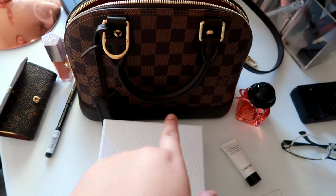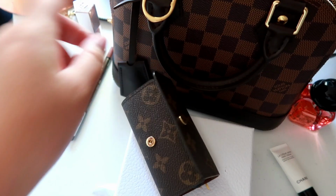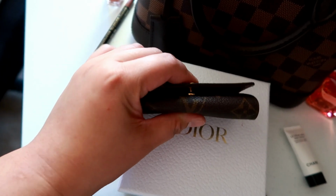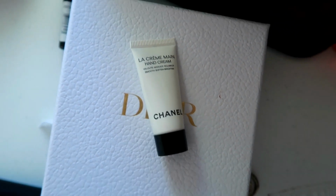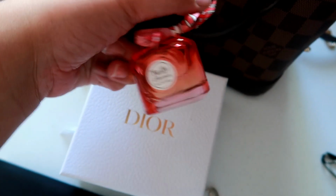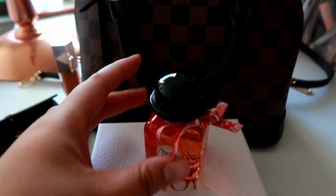So today I'm gonna use my Alma BB from Louis Vuitton, and I have my 4-key holder here as well from Louis Vuitton. I just put 2 of my keys, the car key and my house key. And I'm gonna be bringing this today. This is the Chanel hand cream, which I think I might get some of because this one is really good. This is just a sample size, but I might get one if they have it. And for today's scent will be this Twilly. This will be my scent today.